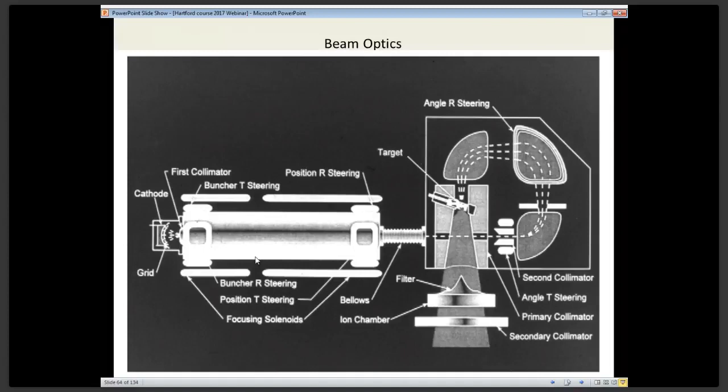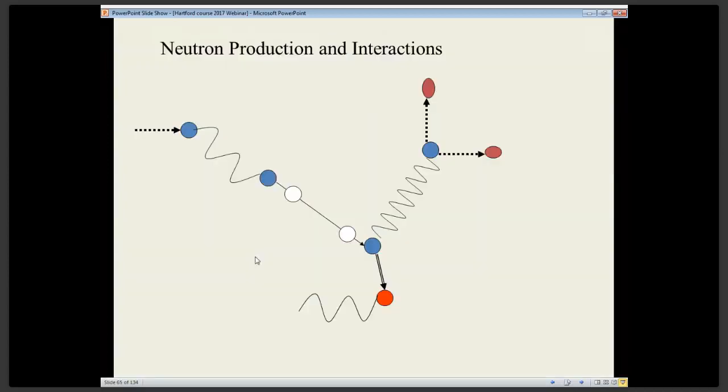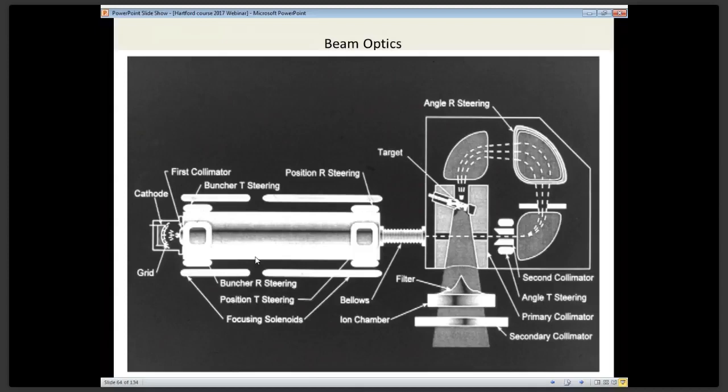But here's something called the beam path, the beam optic of a typical linear accelerator. There is a cathode grid on the left, which emits electrons. The electrons get accelerated through that 4-foot-long accelerator. They then enter into the bending magnet, 270 degree, hit the target, produce Bremsstrahlung radiation, flattening filter, ion chamber, beam optics. Okay, what's going on here?